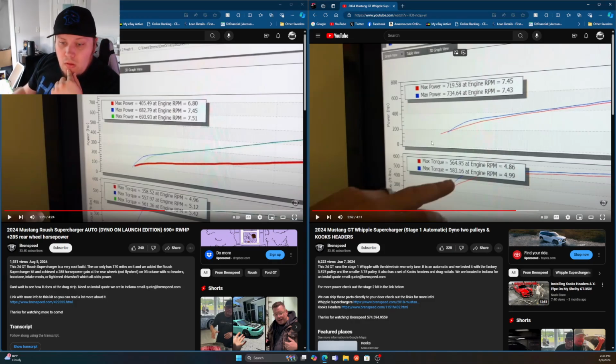I don't think Brenspeed put any octane booster in this, which a lot of the other dynos do. You put octane booster in the Roush Magnuson TVS, it's going to make more power too. So let's call out the baloney here, okay? This is a really good comparison between Stage 1 and Stage 2, technically, Magnuson, right? Honestly, I would call it the Stage 1 in my opinion.